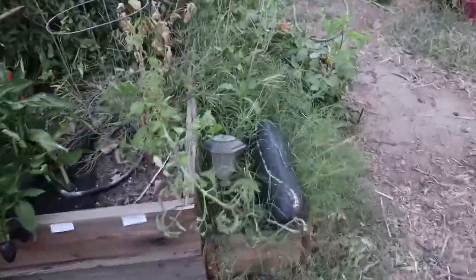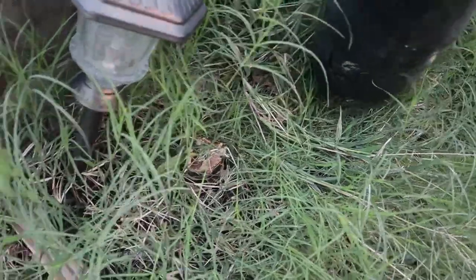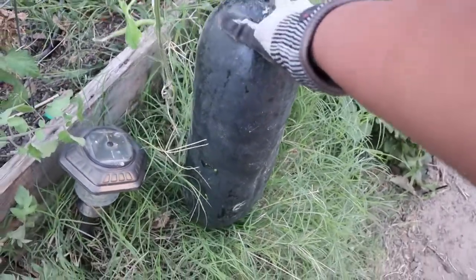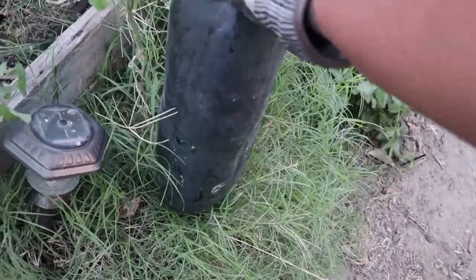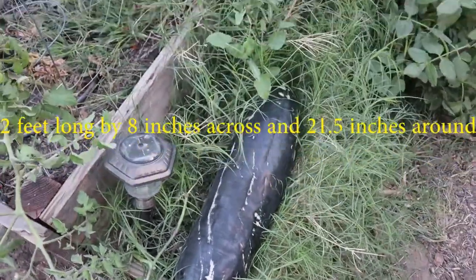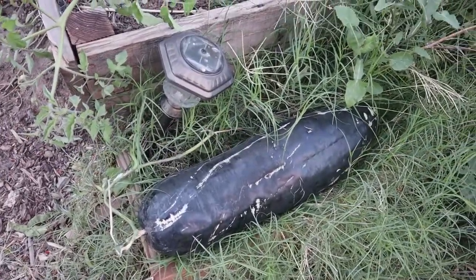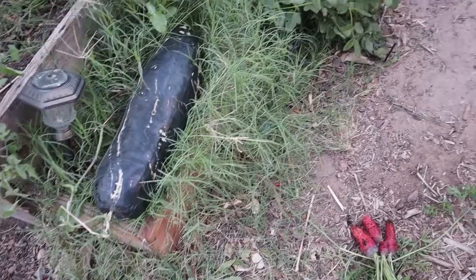And then I wanted to show you this too. Okay, so I showed you it fell out of the tree. My husband picked it up and brought it over. Oh, this thing is heavy. This thing is huge. I'm going to have to get him to take a photo of me holding it. Oh my goodness, this thing is huge. I'm going to get the measurements and then I will put that on the screen so you can see what the measurements of this thing are. I don't know how heavy it is, but it's got to be a good 20 pounds. Got my carrots right here. I'm about to take them in and get them washed up.